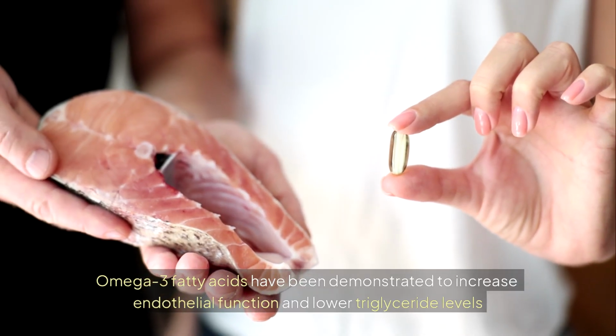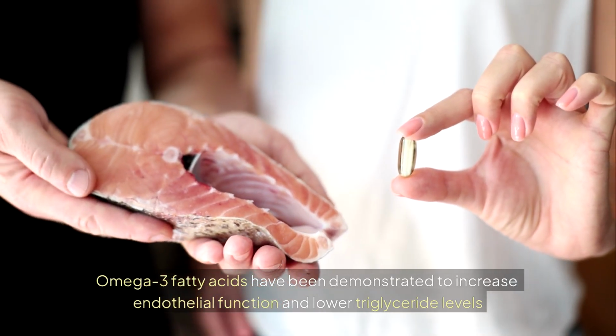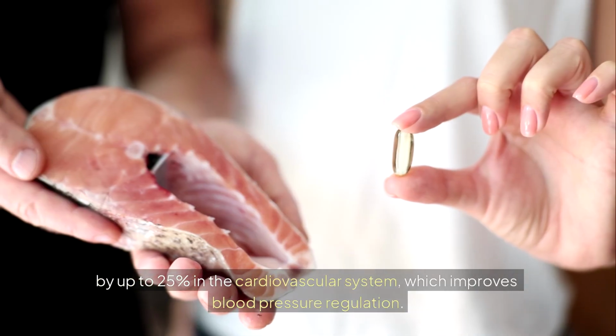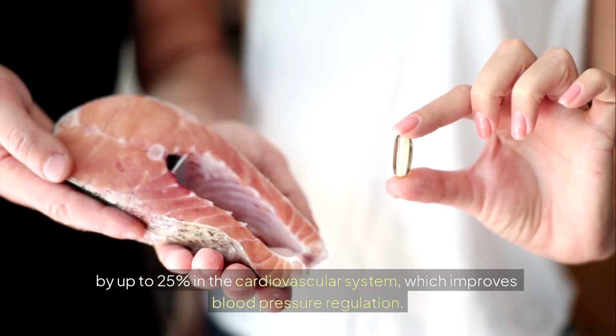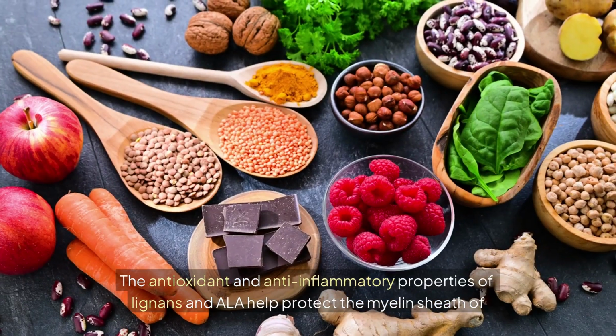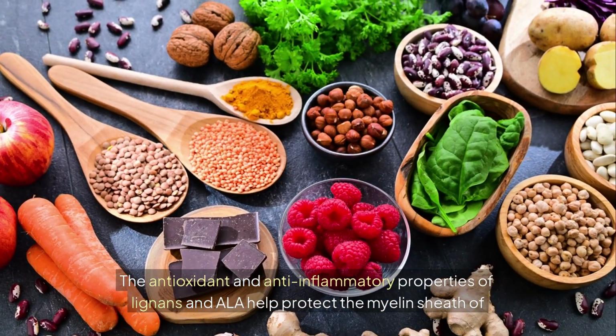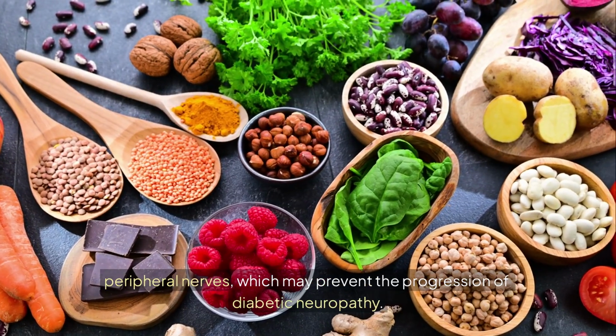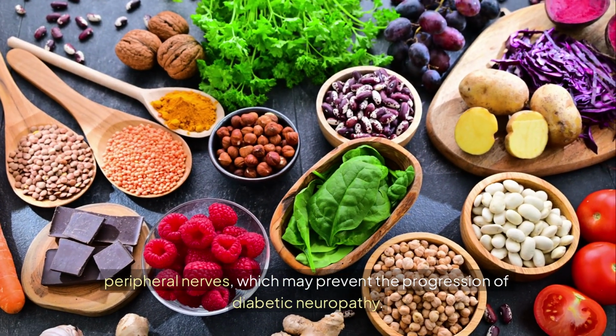Omega-3 fatty acids have been demonstrated to increase endothelial function and lower triglyceride levels by up to 25% in the cardiovascular system, which improves blood pressure regulation. The antioxidant and anti-inflammatory properties of lignans and ALA help protect the myelin sheath of peripheral nerves, which may prevent the progression of diabetic neuropathy.